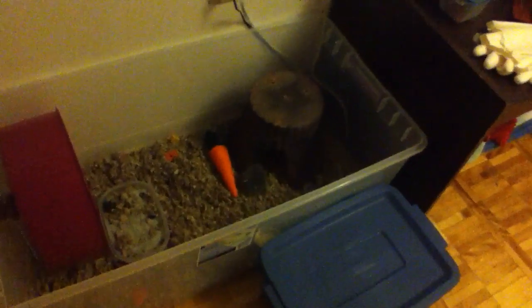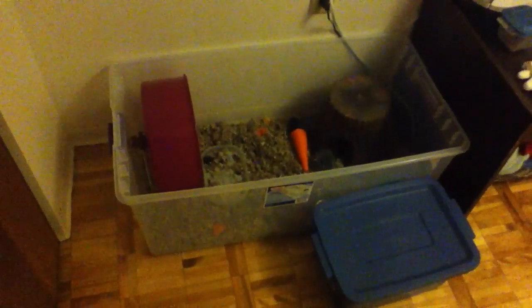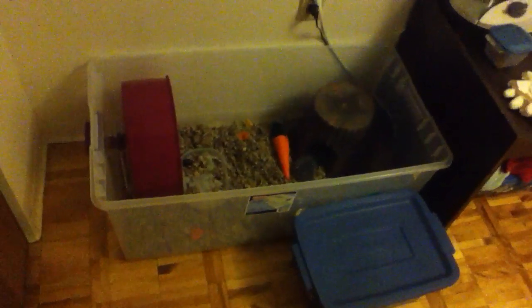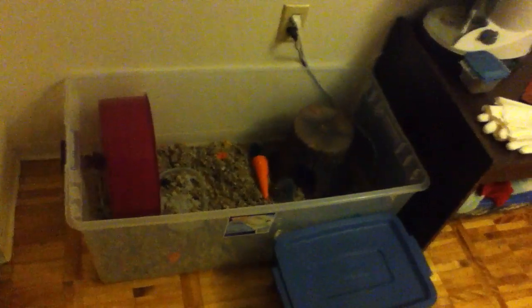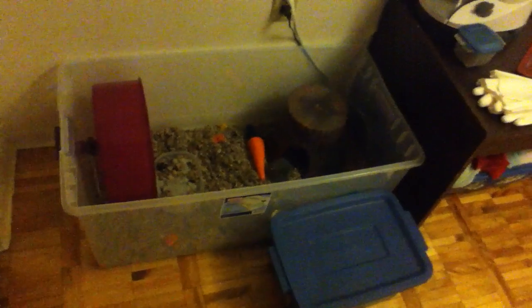So as you can see, lots of space now. Especially when that cave's not in there. I'll have all the food and everything on the right, away from the litter and the wheel. Everything on the left. So that's it. And it doesn't take up too much space. Got him off that little table there. And yeah, he doesn't need a cover or anything. Hedgehogs can't get out, so he is good to go for life in there.